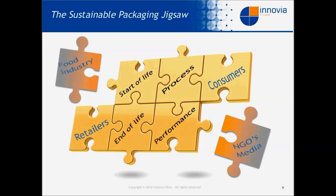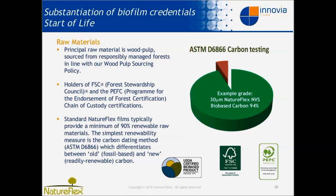And we believe that if we can get these 4 elements right, then we can meet the needs of who we see as being the 4 key stakeholder groups, so the food industry, the retailers, consumers, and the NGOs, or the media. So I'd like to talk about the 4 key areas in a little bit more detail.